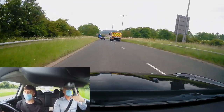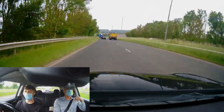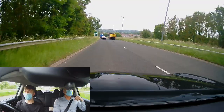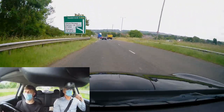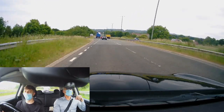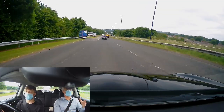Tell me how many seconds is between us and this Mini. I need the wheel up around the white line and count. 2 seconds. It's about 3 seconds up. Is it? Yeah. Try it now. Only a fool breaks the 2 second rule. So that's 2 seconds. So you don't get any closer.